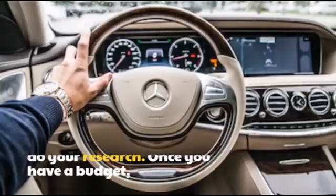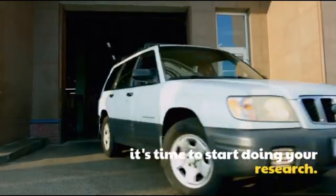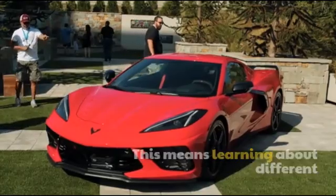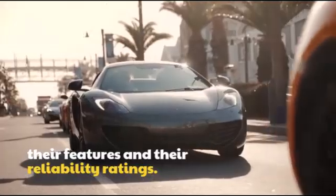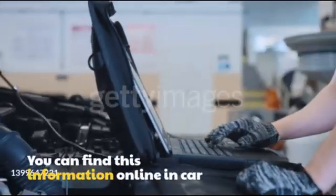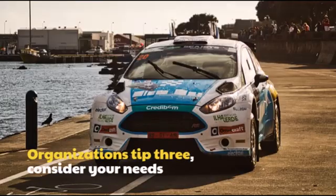Tip 2. Do your research. Once you have a budget, it's time to start doing your research. This means learning about different makes and models of cars, their features, and their reliability ratings. You can find this information online, in car magazines, and from consumer reports organizations.